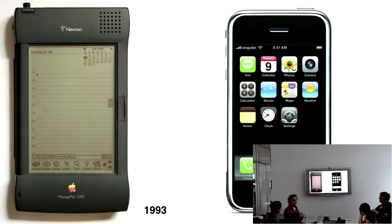But the point being is, Apple was in the market with this way, way before everybody else, and they were just too early at that time. And when they came out in 2007 with the original iPhone, that's when the market was ready for it. But they had pretty much, again, all the major components, everything in place in 1993.